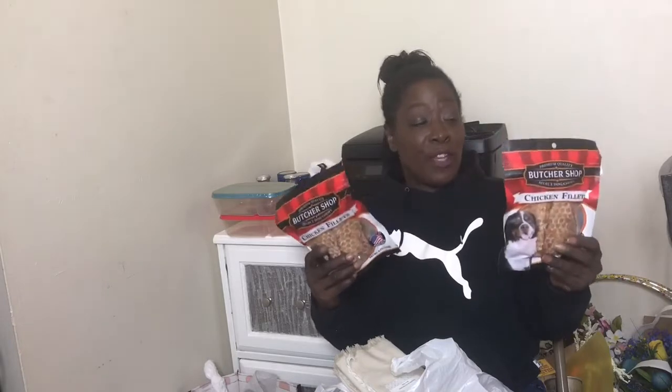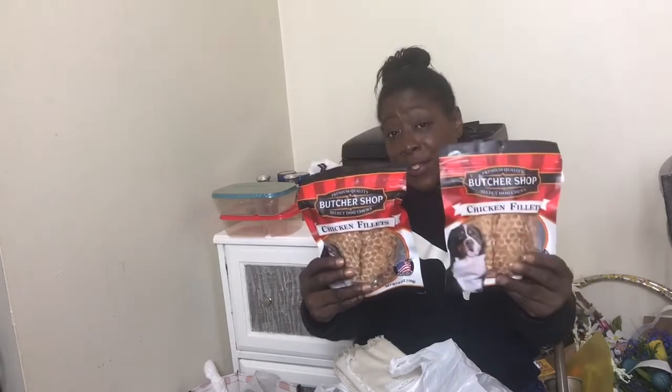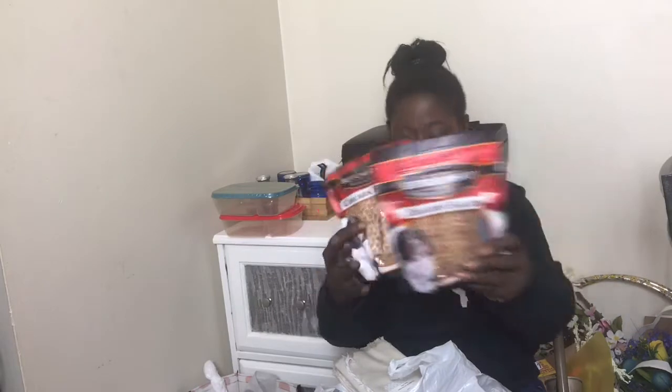Anything home not related are these doggy snacks. I got two packs for my dogs. These are premium quality butcher shop select dog chews, chicken fillets. The dogs love the turkey ones, but we couldn't find those, so we're going to try these out on them. And these were $5.99.